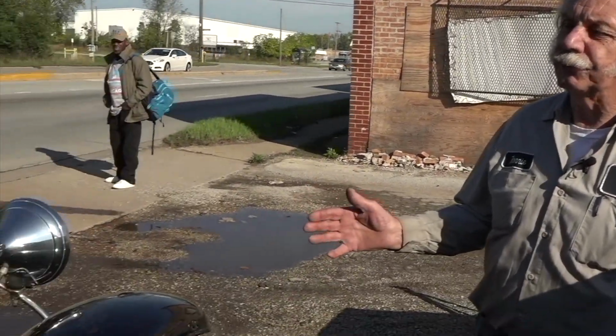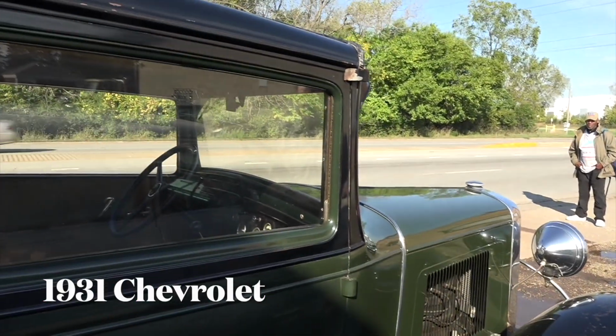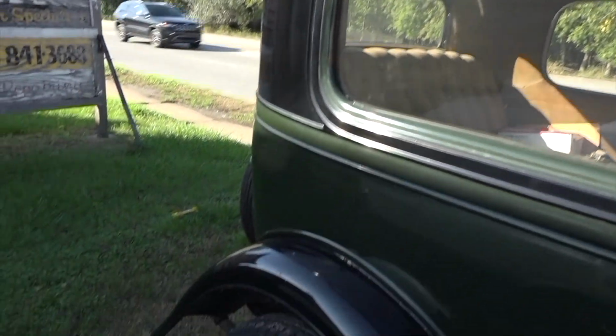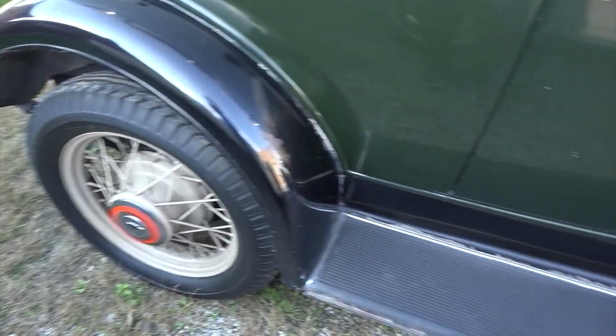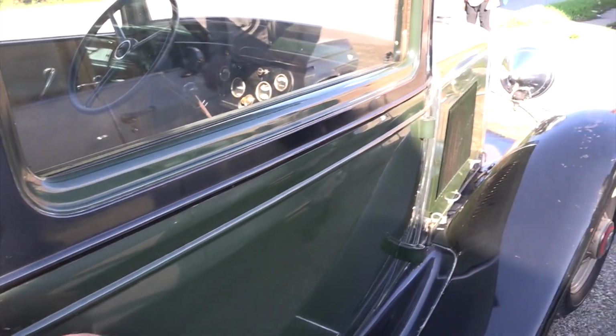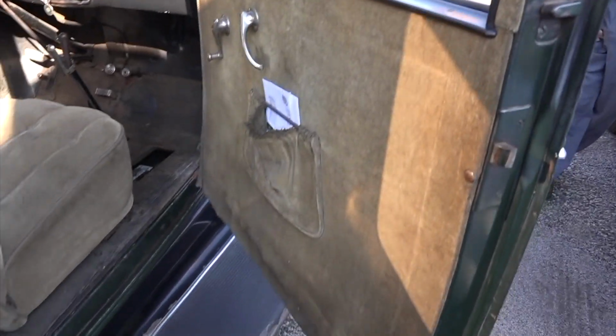Very good. All right, so now we're going to take a look at the shop and see some of the antique cars. So tell us about this 1931 Chevy. The 31 Chevy, I've owned it about 10 years. It's fairly original. I haven't done a lot to it other than make it run real well. It doesn't meet my expectations of a Packard. Right. But it's still a good running car. It is. Good runner, no doubt about that.